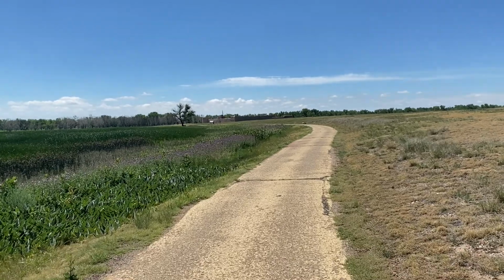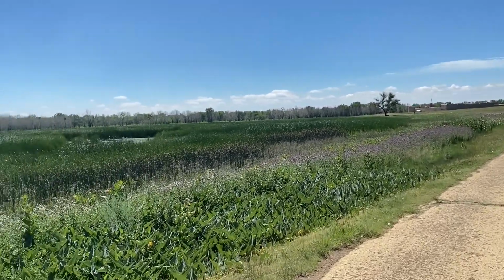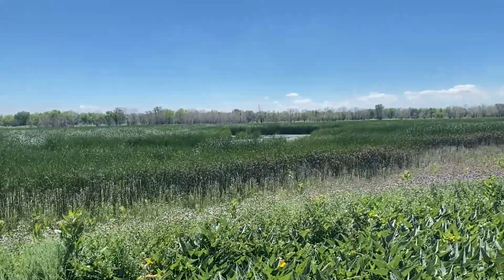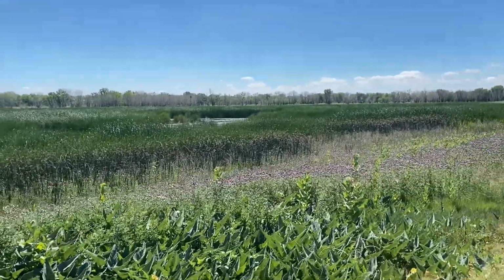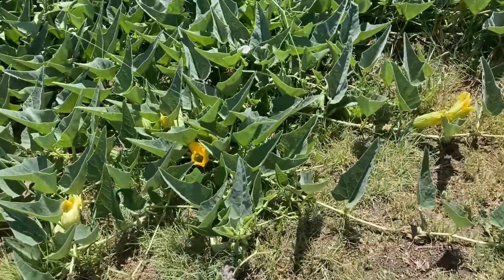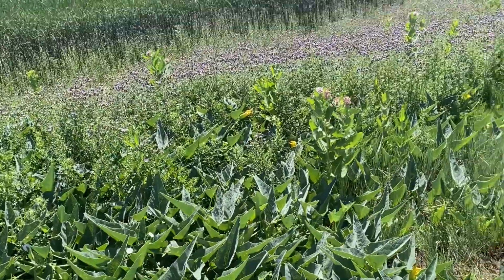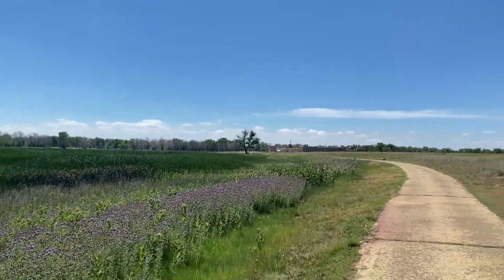All right, from the parking lot, it is a little bit of a hike to the fort, but the view over here is gorgeous. I believe this is a marshland. I'm not 100% sure, but you can see some water over there. Beautiful purple wildflowers. I think this is wild squash. I mean, look at these yellow blossoms. I'm not 100% sure, but it would fit the region.